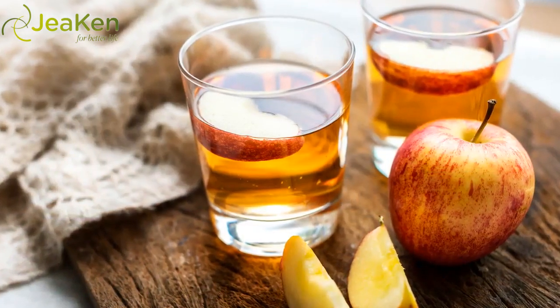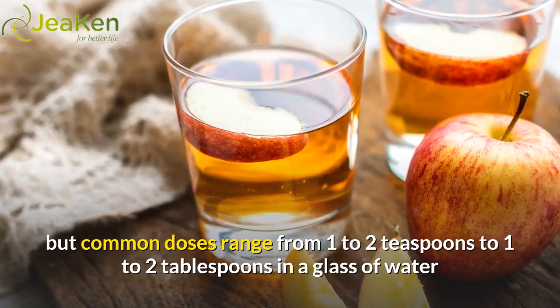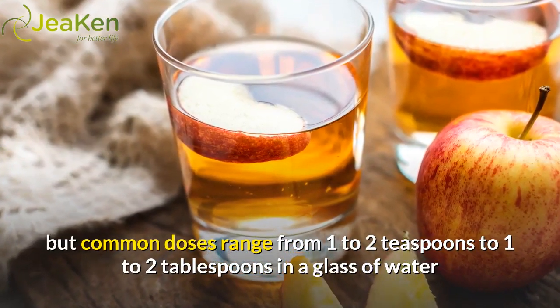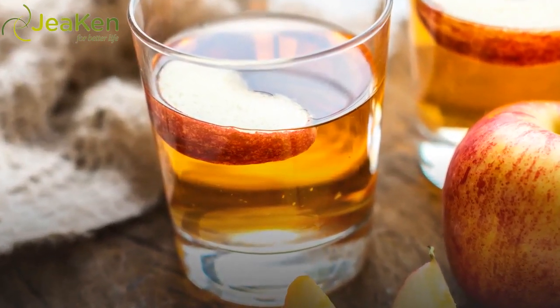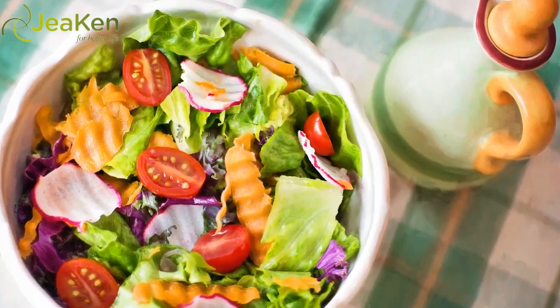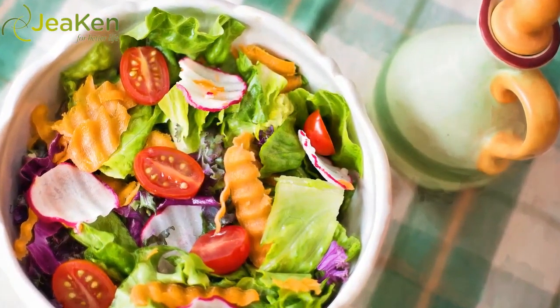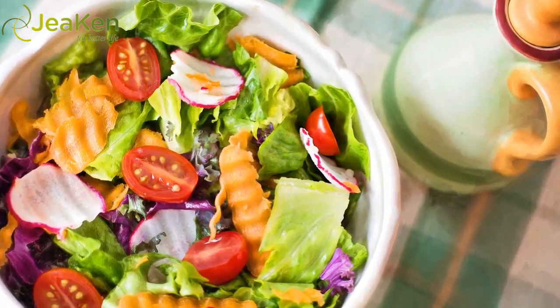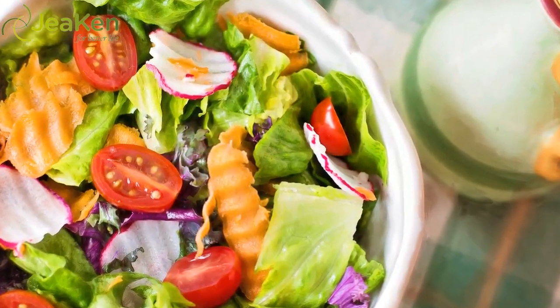There is no specific dose for taking apple cider vinegar, but common doses range from 1 to 2 teaspoons to 1 to 2 tablespoons in a glass of water or fruit juice, preferably taken before meals. It can also be used in cooking or salad dressings. Using it as a dressing, without the application of heat, is a healthy and tasty way to consume apple cider vinegar, without making it seem like a medicine.